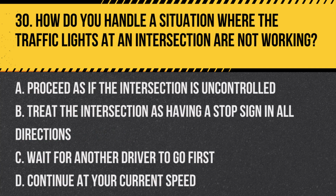Question 30. How do you handle a situation where the traffic lights at an intersection are not working? A. Proceed as if the intersection is uncontrolled. B. Treat the intersection as having a stop sign in all directions. C. Wait for another driver to go first. D. Continue at your current speed. Answer: B. Treat the intersection as having a stop sign in all directions. When traffic lights are out, drivers should treat the intersection as if it is controlled by stop signs in all directions, stopping and proceeding when it is safe to do so.